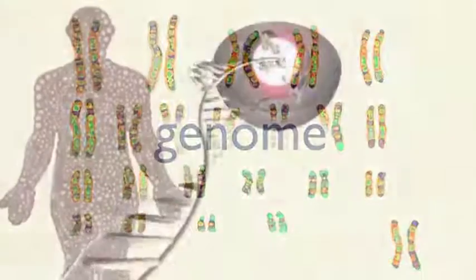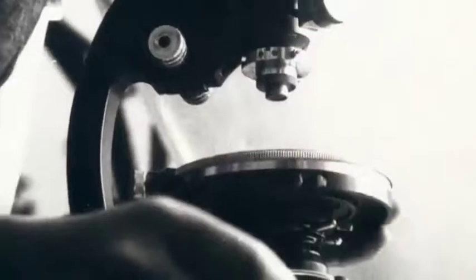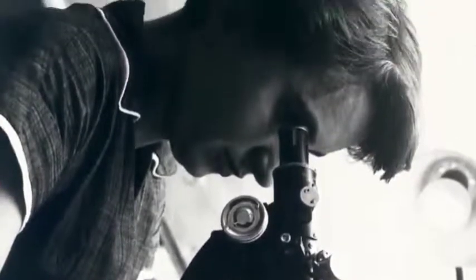But just 60 years ago, scientists couldn't understand what DNA looked like or how it worked. In the 1950s, this area was being researched by a lot of scientists. In 1952, a scientist called Rosalind Franklin was working in London. She took an X-ray image of DNA. Her photograph was very important because scientists could finally start to see what DNA looked like.